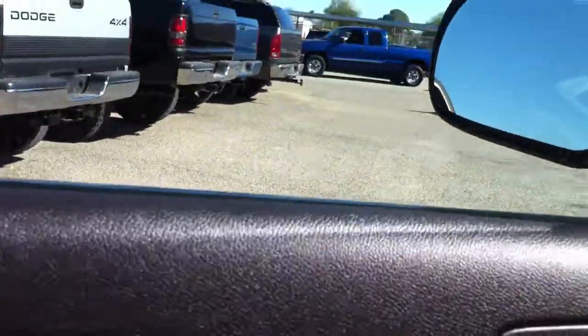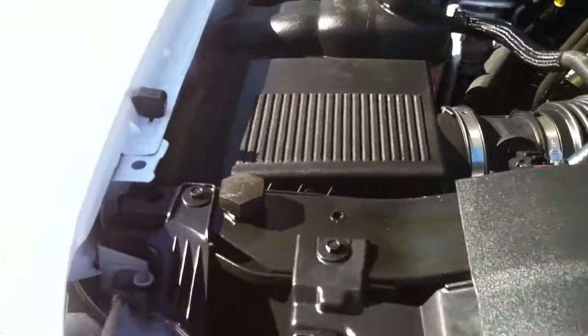I was going to take this up Mount Lemmon, but I don't want to get it dirty. And this thing will be residing inside our shop instead of outside, because I don't want some crackhead jumping the fence and stealing the nav or whatever.